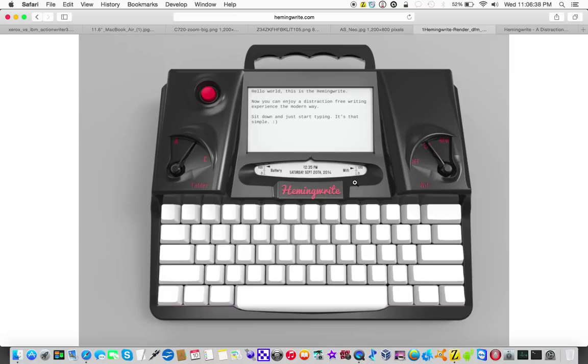and adds to it the ability to not worry about saving. So it's a modern word processor that is completely automatic, and you can go online to Google Drive at a later time and your document will be there. It's just a no distraction, no worries, no maintenance writing experience.